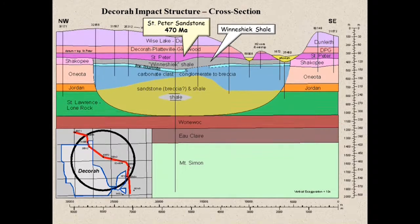Above that is a St. Peter sandstone that we know the age of, because that's a very famous sandstone that's spread all over the mid-continent, one of the most widespread geologic units in the United States, as a matter of fact. And we know it's 470 million years old, and it formed slightly after this shale, so that we know the age of the crater was about 470 million years.